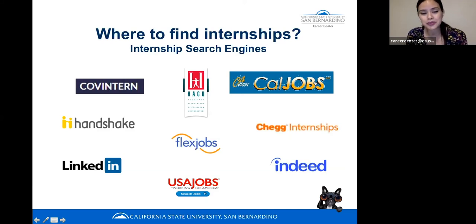Handshake. The reason why we promote Handshake so heavily is because recruiters specifically select that they want to recruit from CSUSB. Unlike all the other databases listed here, they're national databases and anybody essentially can have access to them. But for Handshake, recruiters are specifically saying that they want CSUSB students. So that's why we promote Handshake so heavily. You can find internships and jobs on there as well.